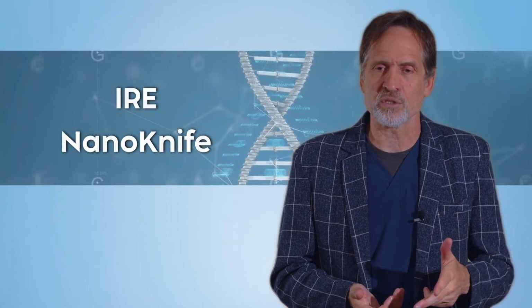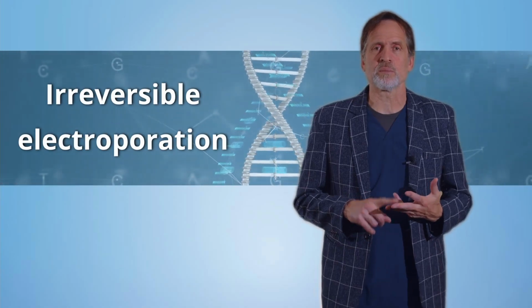So IRE, which is also known as nanoknife, stands for irreversible electroporation. It's a way to treat tumors with electricity that is important because it allows treatment of tumors that are wrapped around blood vessels. You can electrocute the tumor and kill it without damaging the blood vessels, or without permanently damaging the blood vessels.